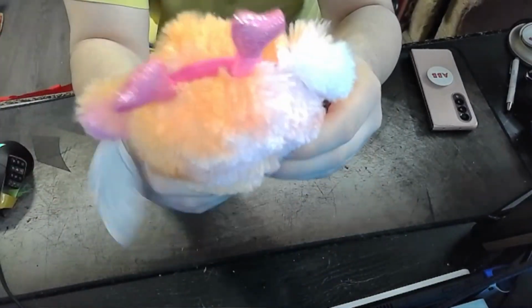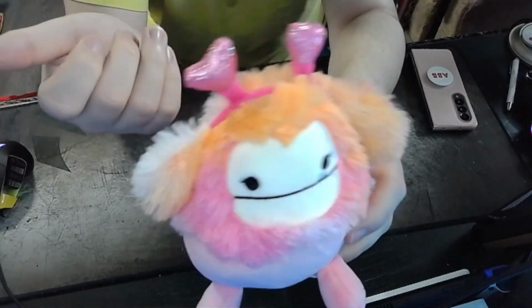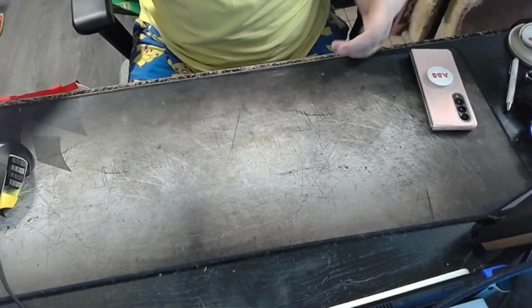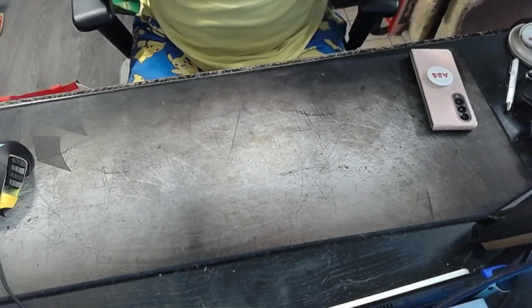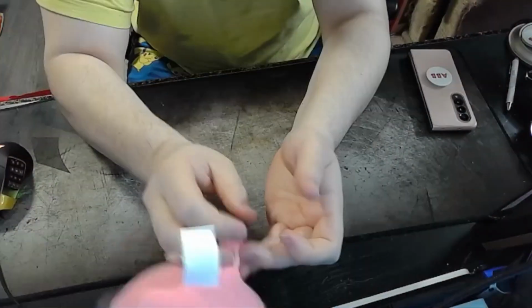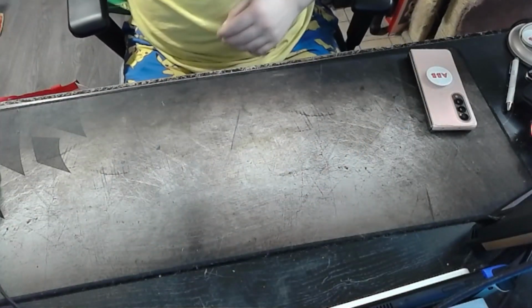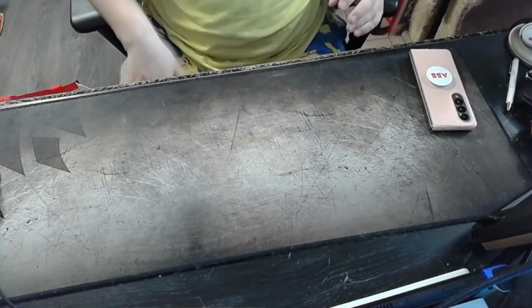I usually don't get these because I don't find them that appealing, but I got that for like $5 instead of like $10 at the place I usually buy them. So I didn't mind it that much. Continuing the Easter one, we have Bop, which is a bunny eating a carrot, which is really cute. I quite like it. So from my messy desk, I've never been really good at cleaning it.